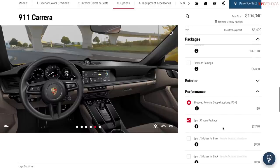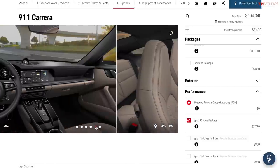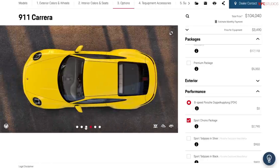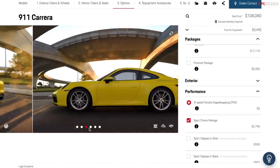It looks like you have to get the sport package to get the little drive selector. If you're ever bored, just jump on the Porsche 911 configurator and dream. You could spend hours just building your ideal car and daydreaming.